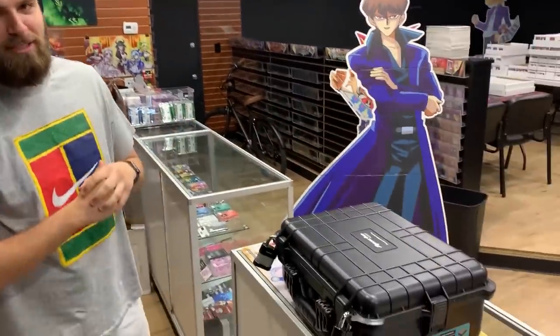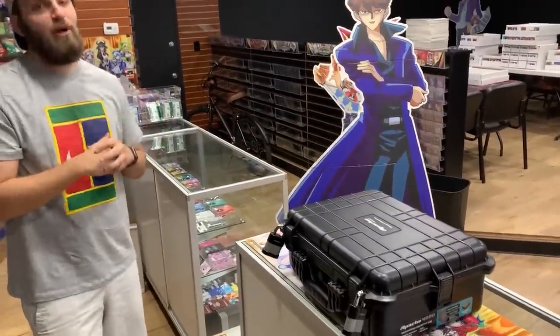So, recently, Kaiba came by the SimplyUnlucky game shop and said, "I would like for you to show off my briefcase." I said, "What?" He said, "Do it." So, here we are. Today we have Kaiba's briefcase with us. He said this is just a couple cards from his collection, but it's gonna be some of the most valuable, if not the most valuable cards I've ever held in my hand in the entirety of my life.